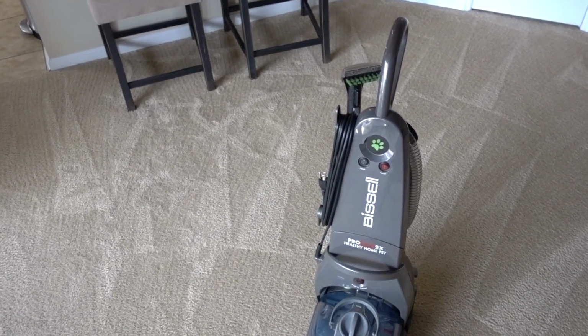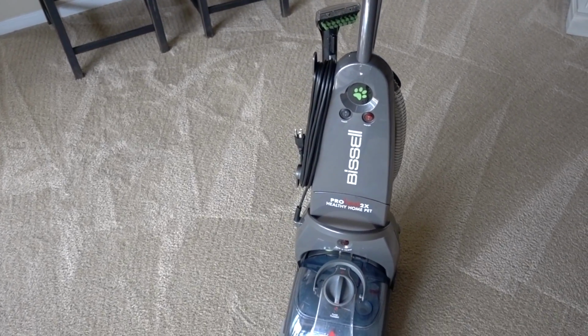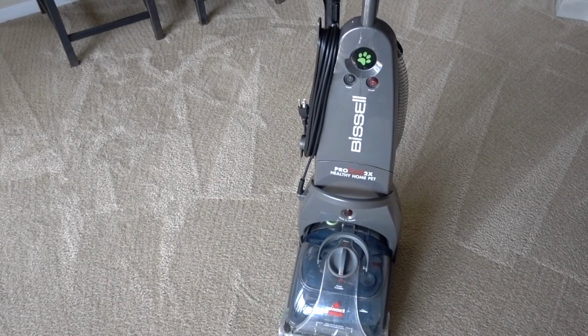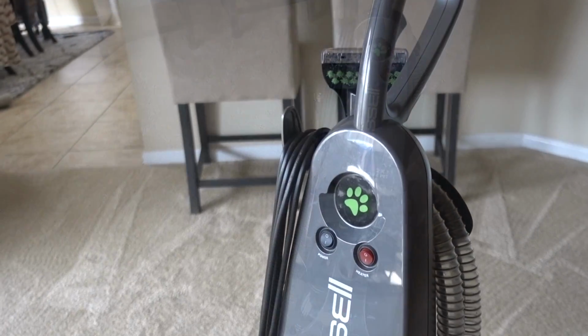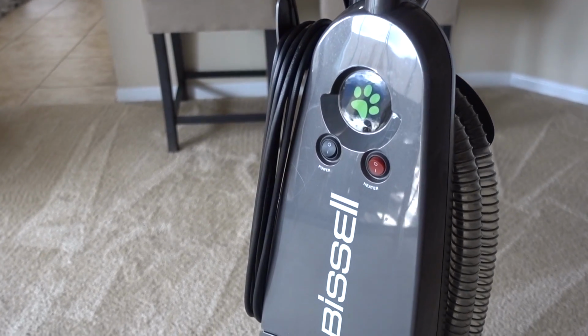So if you are obsessed with carpet lines, like me, you still have to maintain your carpet with a little TLC by doing a deep cleaning, with a trusted brand that I've been using for years. I highly recommend this carpet cleaner.